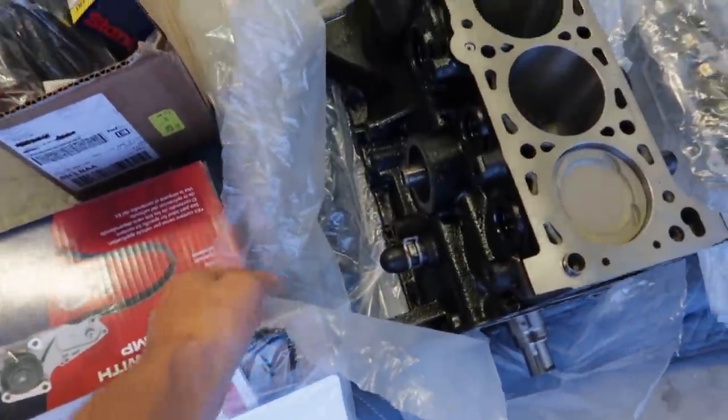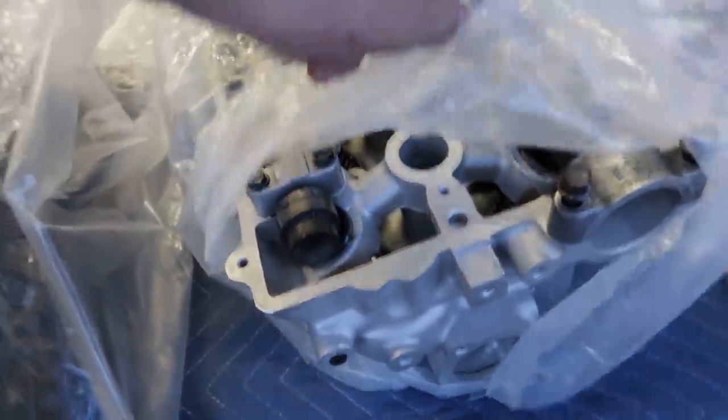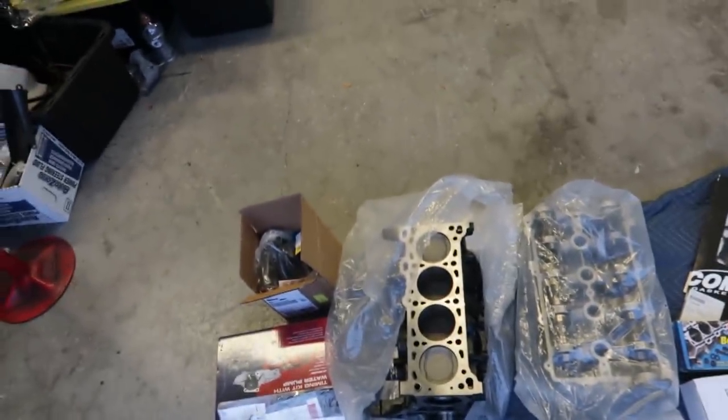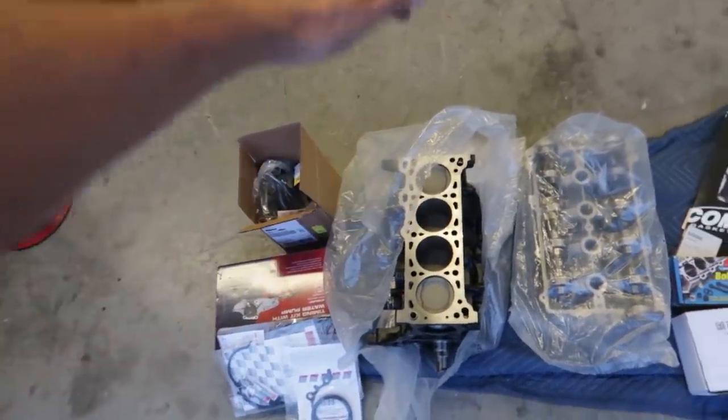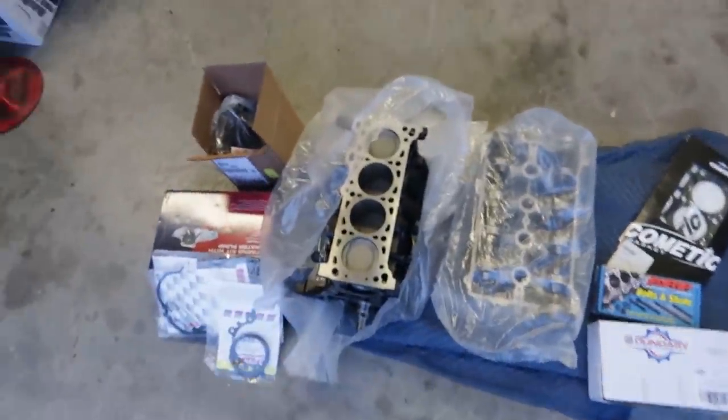They even painted the block for me. The head is literally brand new. I don't know if you can really see that, but it looks so good. Everything's ready in the head for me to bolt on with the head gasket and everything and the studs. So pretty much the next thing we're gonna do is I'm gonna get the bracket with all the bolts and stuff, bolt it onto the block. We're gonna get it on the engine stand and start assembling this thing.